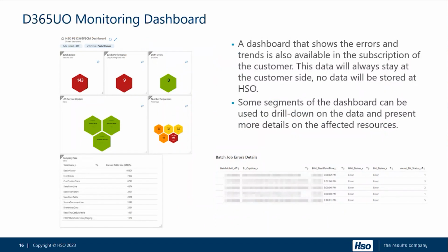This specific dashboard is one that we are using for UO monitoring, RFNO. It is showing the errors and the trends, and is also available in the subscription of each customer already. This is out of the box. The most important thing that we have to mention, and I mentioned before as well, is that all the data stays within the customer subscription. All HSO is doing is using the connection to push the data through the pipelines, as I mentioned, and then everything is within your subscription. There is only one connection that has to be made between FNO and your subscription.